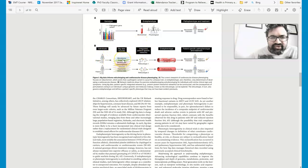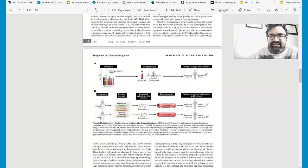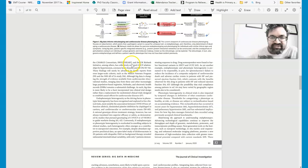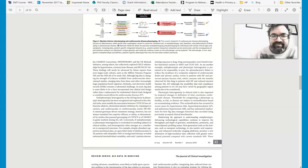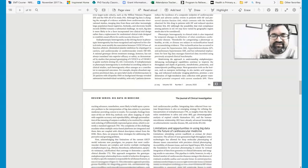So how does this work in terms of individuals? I've talked about population levels, and some of the sources of phenotype heterogeneity in cardiovascular disease in clinical trials can be seen in the CHARGE Consortium, Sweetheart, and the UK Biobank Initiative. And then also the NIH All of Us study, and the Million Veteran Program. So check into these for big data sources, and looking for relationships with hypertension, coronary heart disease, and MI. And this diagram goes into big data informing cardiovascular disease phenotyping.